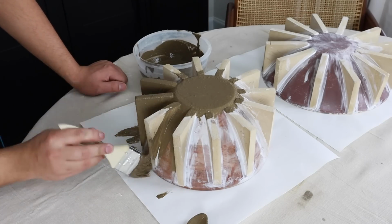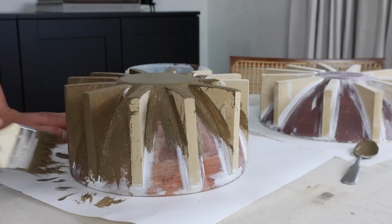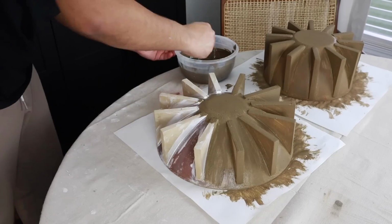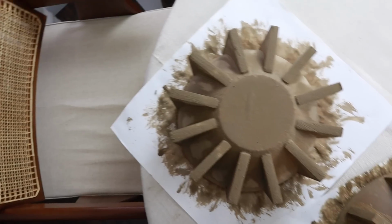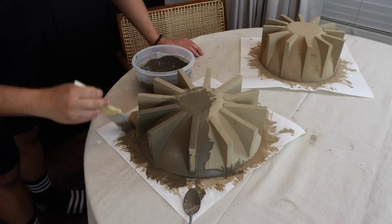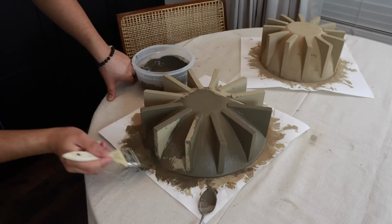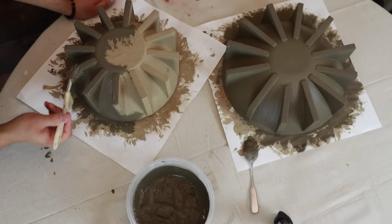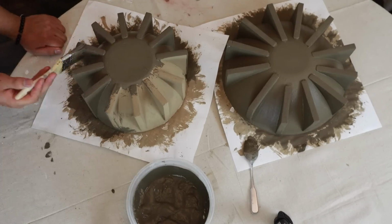And I'm really just brushing it on like paint. I added enough water so that it feels very thick and paintable, if that makes sense. Once that first coat dries, I'm gonna go in and do the second coat. So I'm just waiting maybe a couple of hours in between each coat. Total of 2 coats and letting that fully dry. I did not use any sealer this time, but it's optional. But this is the final result.